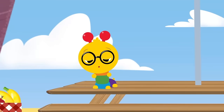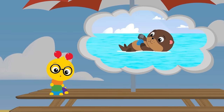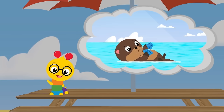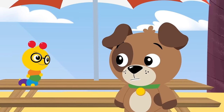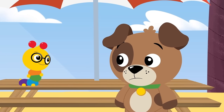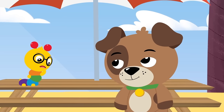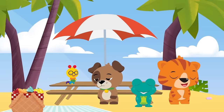We learned so much about otters today. They have pockets, they use tools, they can smell underwater, and they're great stackers. I have one more question about otters. Sure. What's that, Dean? Do otters dance? I don't know, but I know a group of animals who do.